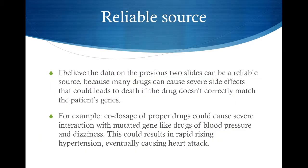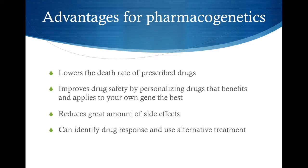I believe the data on the previous two slides can be a reliable source, because many drugs can cause severe side effects that could lead to death if the drug doesn't correctly match the patient's gene. For example, co-dosage of proper drugs could cause severe interaction with mutated genes, like drugs for blood pressure and dizziness. This could result in rapidly rising hypertension, eventually causing heart attack. The advantages of pharmacogenetics would be lowering the death rate of prescribed drugs, and improving drug safety by personalizing drugs that benefit and apply to your own gene the best. It reduces a great amount of side effects, and can also identify drug response and use alternative treatment.